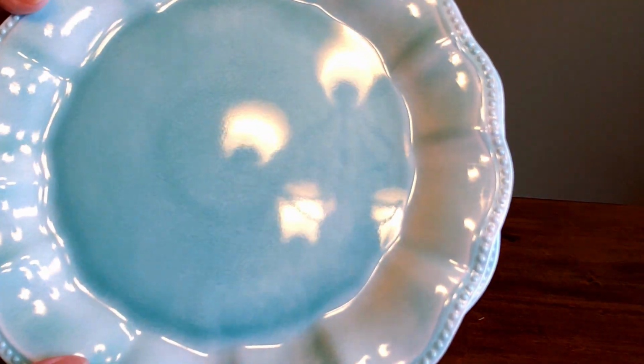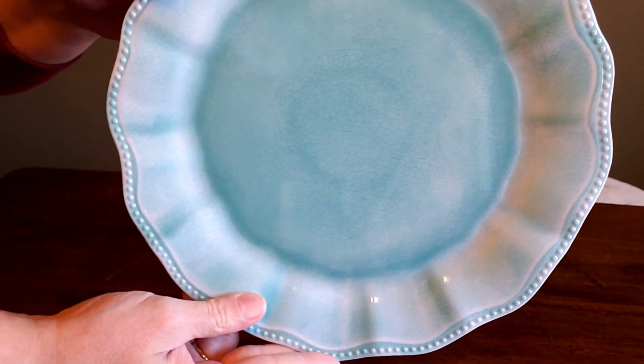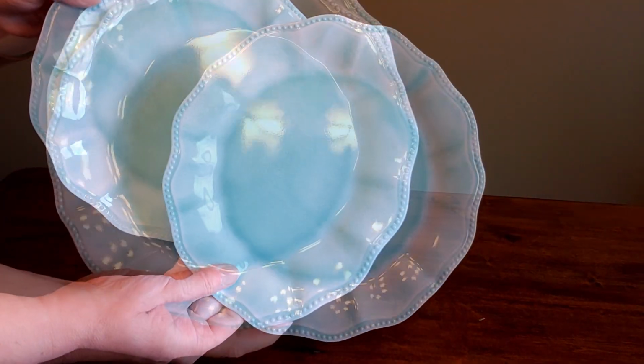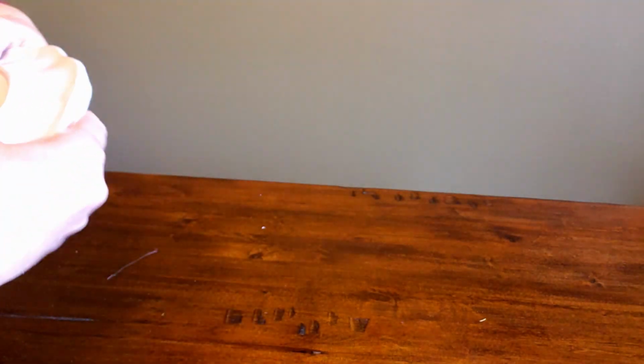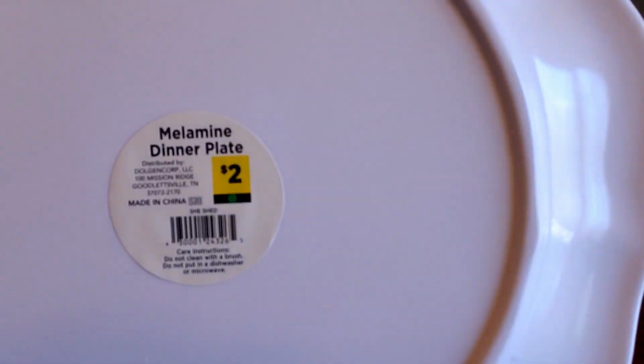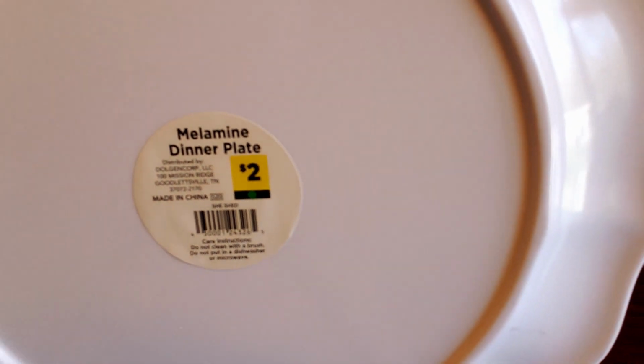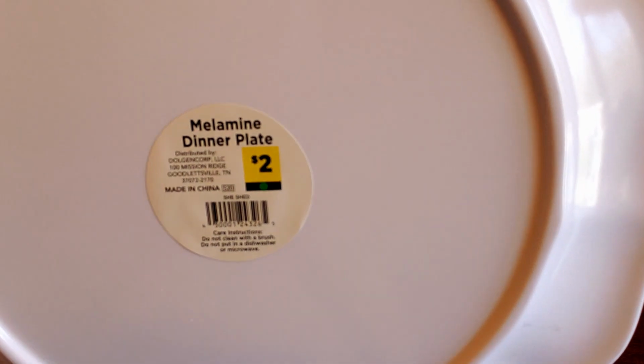And then I picked up these plates. These plates were this just beautiful aquamarine color. I thought they were so pretty. And they're just this melamine plate. And they were $2 a piece. And with all the tablescapes we're doing, I just thought that they'd be really pretty.